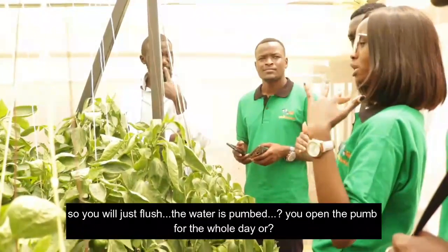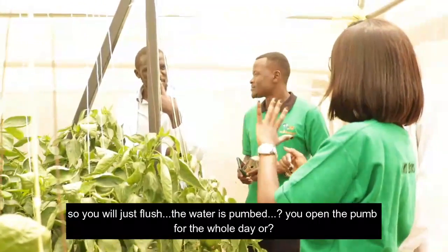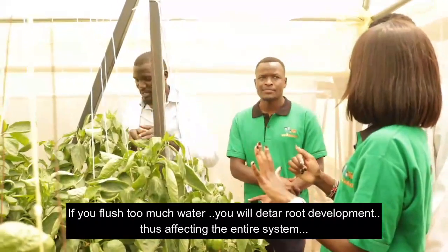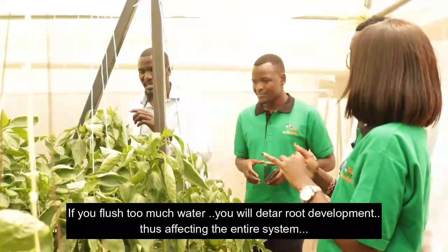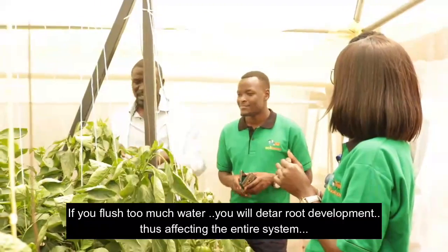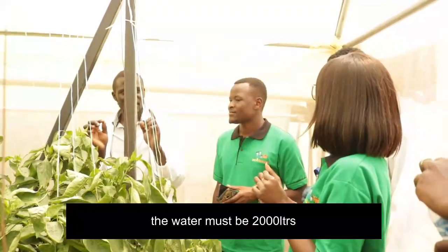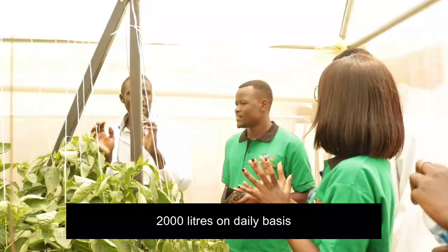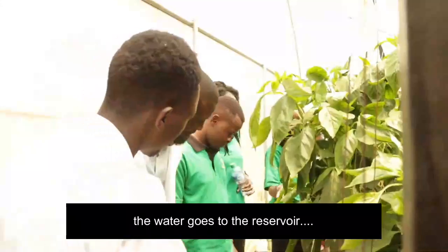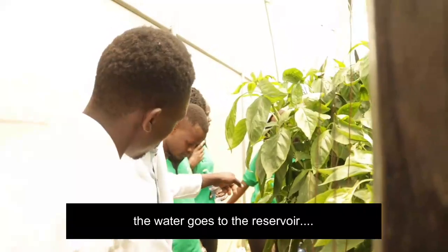When you open the water it's just like a pump, and it runs for a whole day. But you have to regulate the amount of water you pass through the system, because root rot infections limit the plant's growth. If you flood too much water, you'll deter root development. The water must be about 2,000 liters on a daily basis, you can't exceed 2,000 liters. The plain water will still just go to the reservoir.